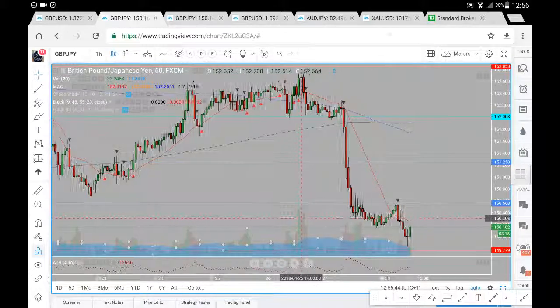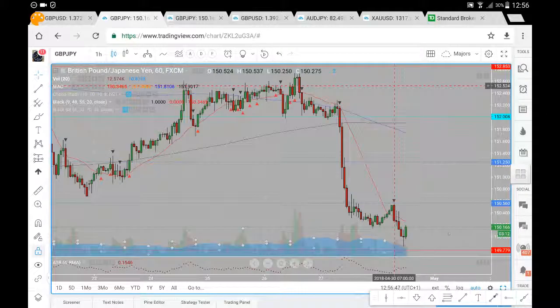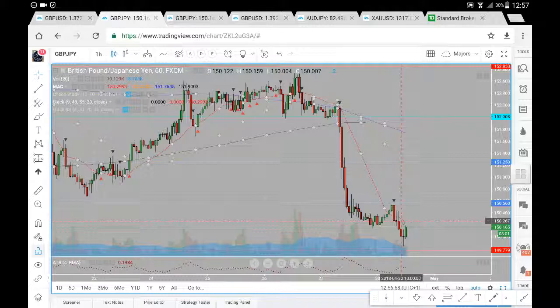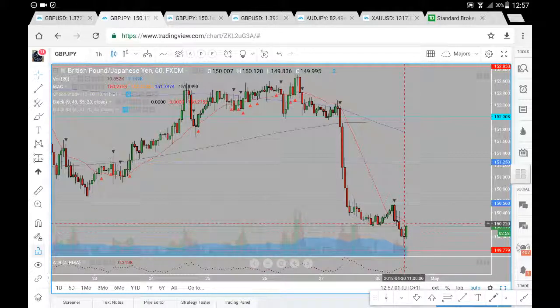We've not quite got down towards the very next major important level that we are looking at here on the charts, in around that 149.78. We traded as low as, let's just see where our lows are here. It's quite a bit away from the 149.78, isn't it? We traded as low as 149.83, so within 5 pips of the 149.78, from which we are seeing some bullish buy side momentum return to the market.